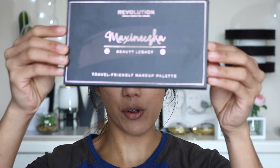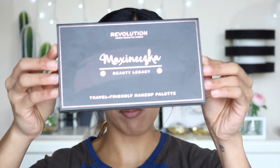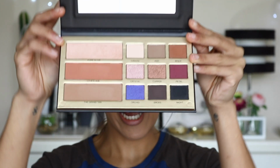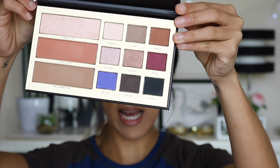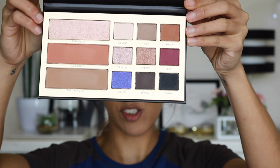It contains 1.2 grams of pigment, and the packaging of this eyeshadow palette is actually pretty different from the Revolution eyeshadow palettes that I have. This comes in a cardboard packaging, which I thought was very different for Makeup Revolution. It's fairly thin, as you can see. It contains a decent sized mirror, and then there's the eyeshadow palette. I've already kind of played with it off camera because I just can't resist.